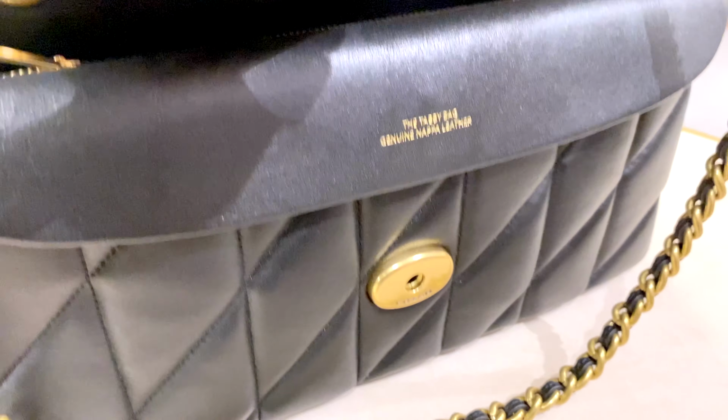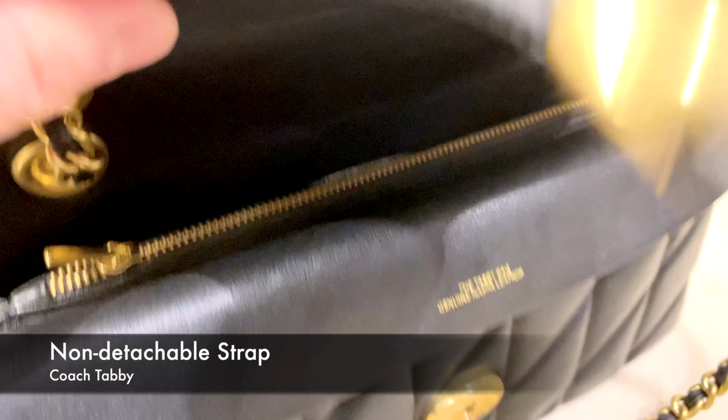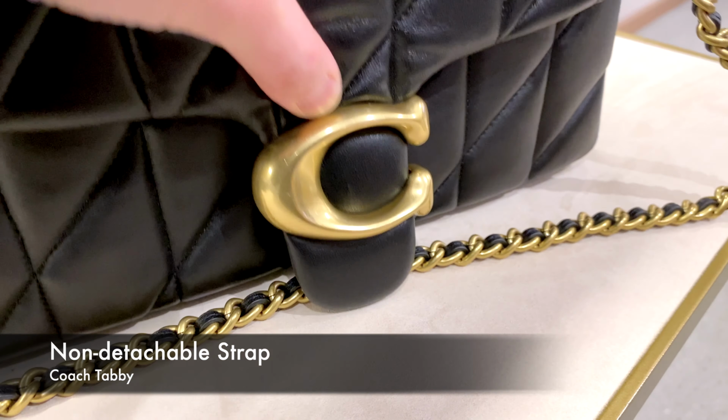So here is the black version. I want to show you the zipper closure and the chain that runs through it. So you can't take off the strap, but it does work really well with the bag.